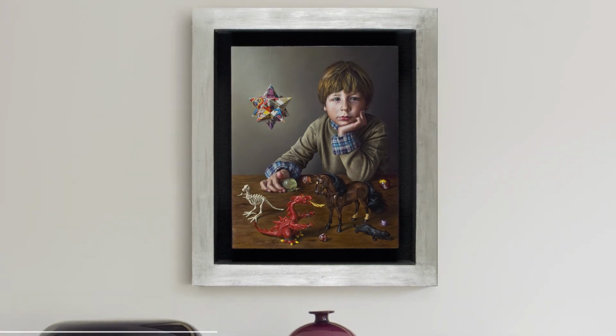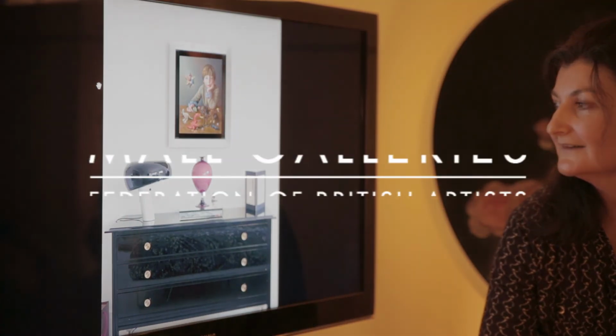And they have the portrait hanging up in their bedroom, and it does look very lovely.